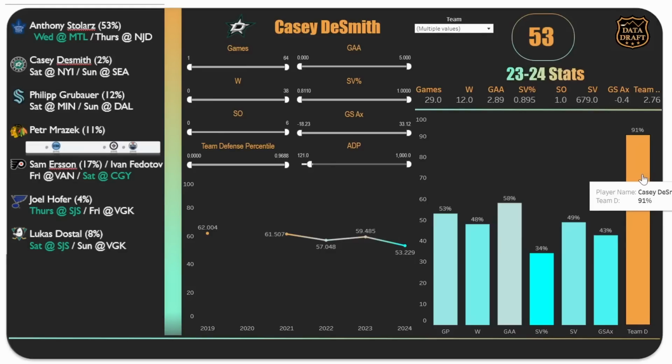But with that said, Casey DeSmith has been a reliable backup. Just didn't have the great numbers last year, .895, but a 2.89 goals against, 29 games, so a little bit more volume than Stolarz, but that's not going to matter this week. The team defense is the main reason to scoop him up, and if you're in a deep league, he's 2% owned, so that should be valuable as well.